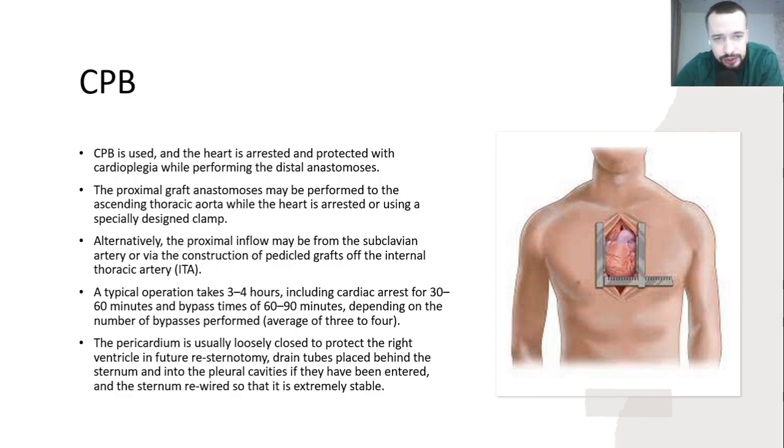CPB is used and the heart is arrested and protected with cardioplegia while performing the distal anastomosis. The proximal graft anastomosis may be performed to the ascending thoracic aorta while the heart is arrested or using a specially designed clamp. Alternatively, the proximal inflow may be from the subclavian artery or via the construction of pedicled grafts of the internal thoracic artery. Typical operations take 3-4 hours, including cardiac arrest for 30-60 minutes and bypass times of 60-90 minutes, depending on the number of bypasses performed, average of 3 to 4.